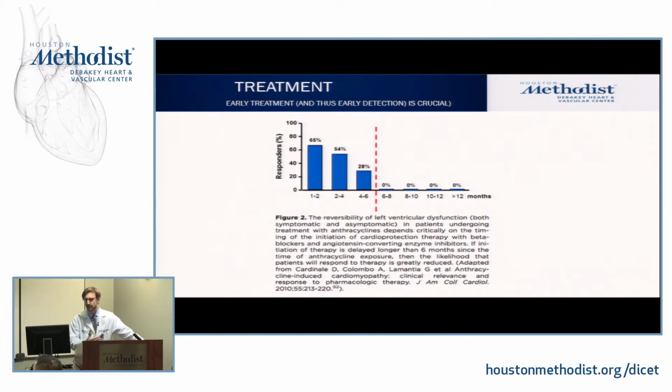Now that's not necessarily true in the real world. We certainly have patients that have a low EF that are more than 6 months out that have responded. So I don't think it's really 0%, but this graph is effective in showing that really early treatment is crucial for these patients.